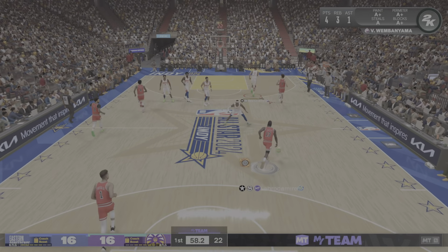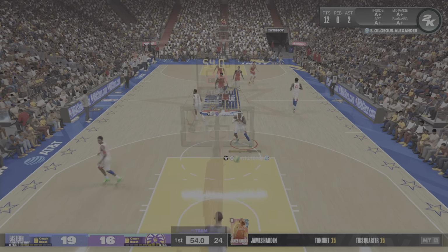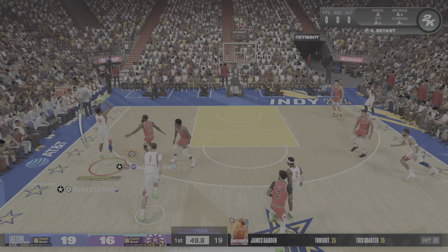Gilgeous Alexander's got 12 points. Both teams are hot. Woo! This is a fun one to watch. Well, you love it when you can get off to a fast start offensively. You hate it, though, when your opponent does the same. And here's Bryant outside. That one's good. And so Gilgeous Alexander with the assist. Both teams are starting to find a rhythm here. And this is partly what the game has become, right? A matter of dueling three-point opportunities.